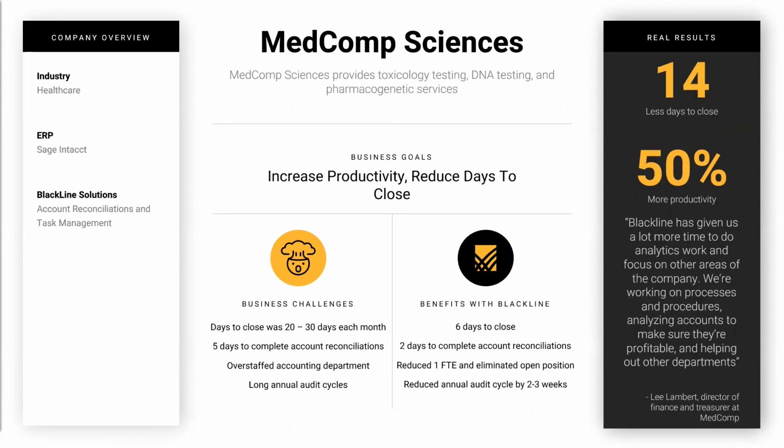Okay. Medcom Sciences. So they actually provide toxicology and DNA testing. And they have about 400 balance sheet account reconciliations to complete each month. So some of the challenges that they faced were that their monthly close was actually taking 20 to 30 days to complete. They had about 100 inactive or zero balance accounts that were being manually reconciled. I kind of call those the dormant accounts. And their employees were stressed out because they were having to work so many extra hours.